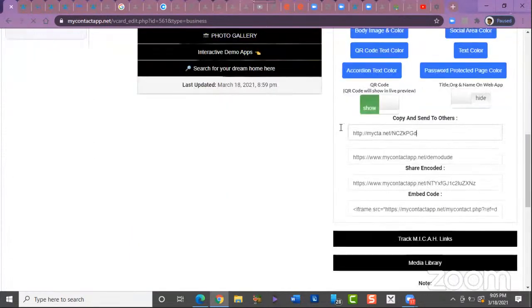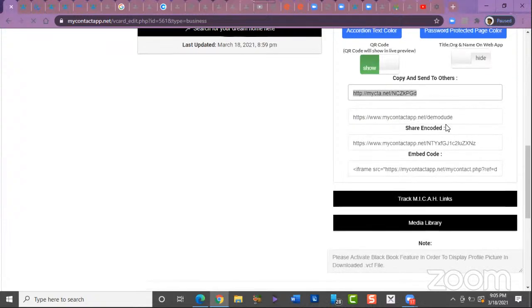I'll cover this real quick. This is your short link. This is your actual code. This here is encoded, which means no one will know your website address. They won't see Demo Dude. They'll just see this and they won't see Demo Dude at all.